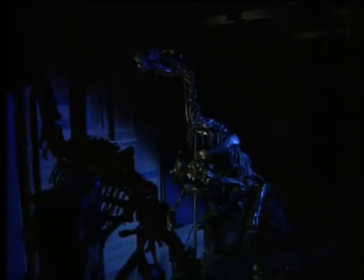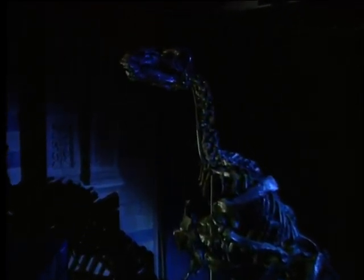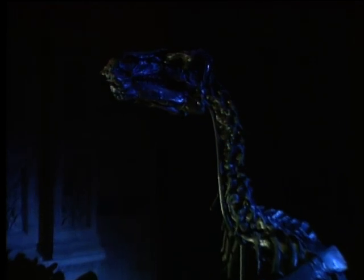But this dinosaur is from Britain, the Isle of Wight, to be exact, Iguanodon. Lived 135 million years ago in Europe and North America. In fact, it was the first dinosaur ever to be found. It was near the beginning of the last century. The first dinosaur ever found.